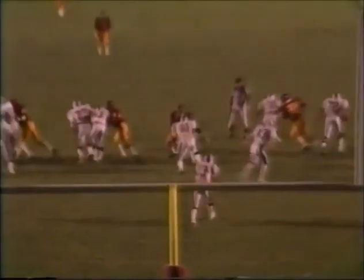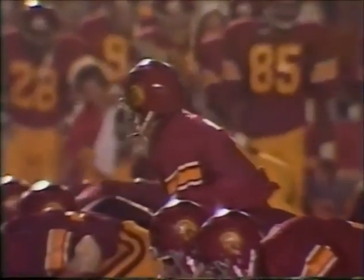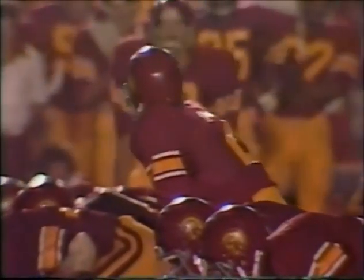The Gamecocks have got to kick. Chris Norman, the freshman, boots it out of there. Fisher fields it at the 45 of SC. Close. Down to the 40, the 35, and Fisher is ridden down. Paul DeLulo is the fullback. Marcus Allen, the tailback. Trojans leading. We have 50 seconds left, third quarter.